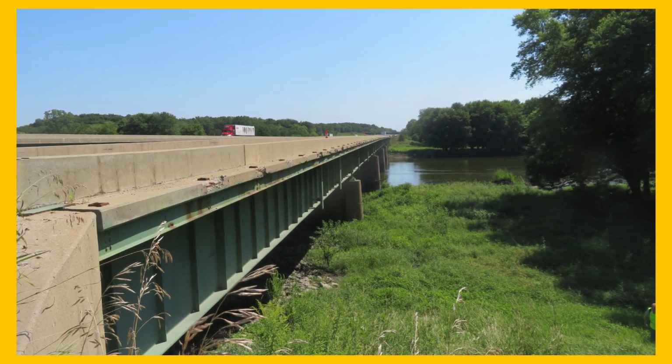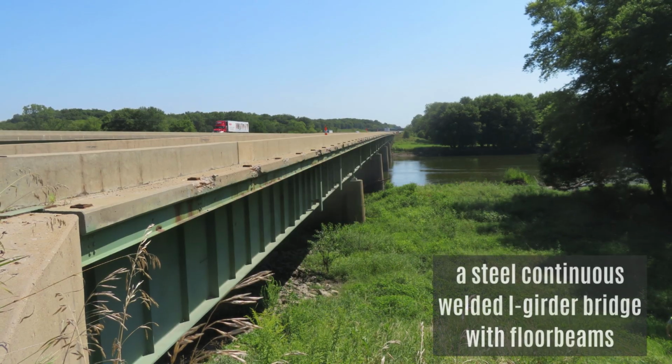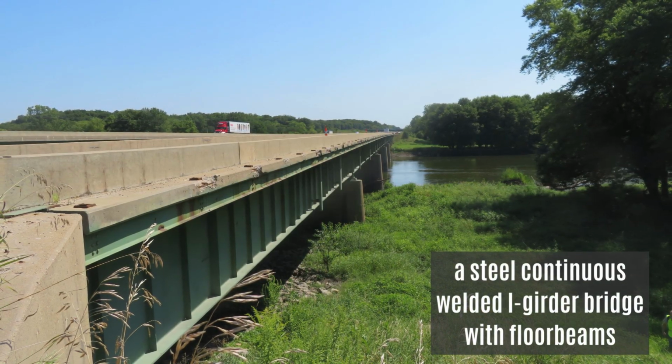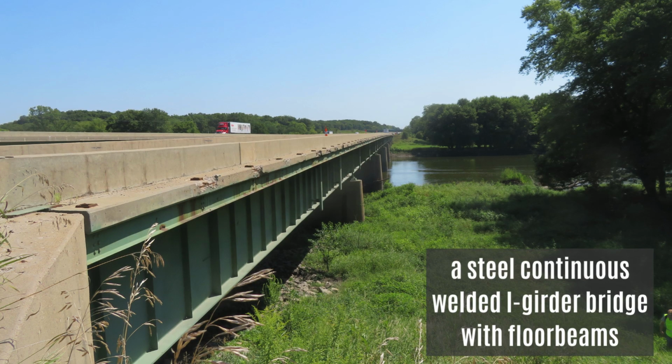The US 30 Cedar River Bridge was the first example built in Iowa of a particular bridge type, a steel continuous welded girder bridge with floor beams. But what does that mean? First, some basic bridge terminology.